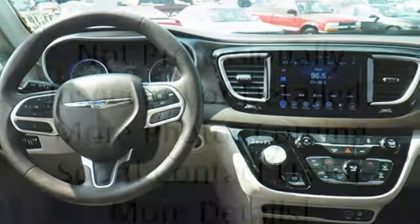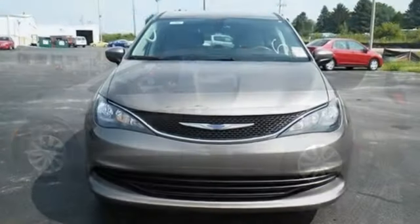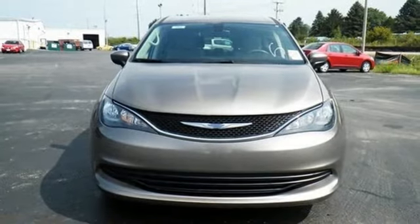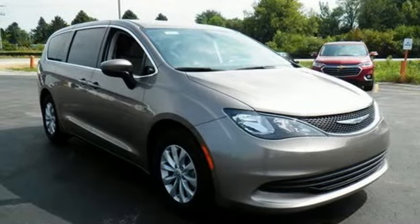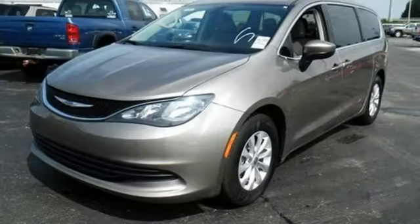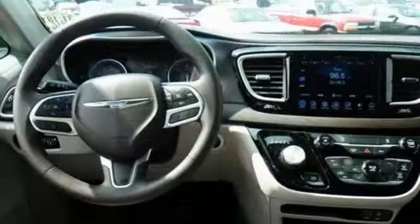It boasts an impressive list of features like these: Bluetooth streaming audio, power heated mirrors, dual zone climate control, driver and passenger front and seat mounted airbags, keyless enter and go, manual tilting steering column, automatic transmission, active grille shutters, 4-wheel anti-lock disc brakes, and V6 engine.